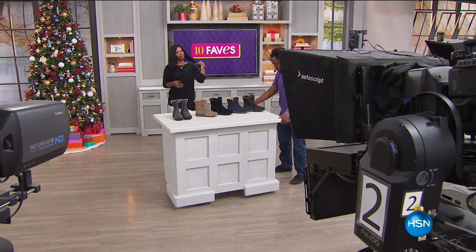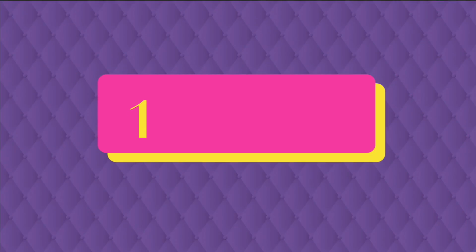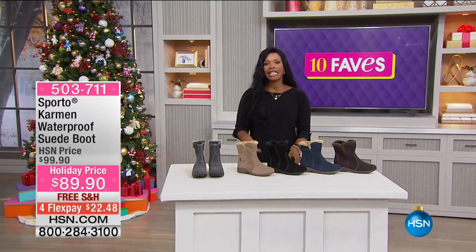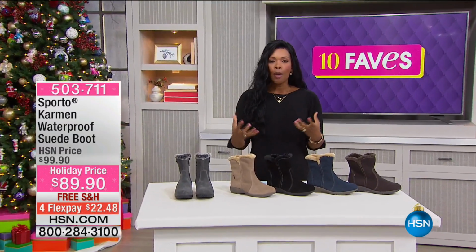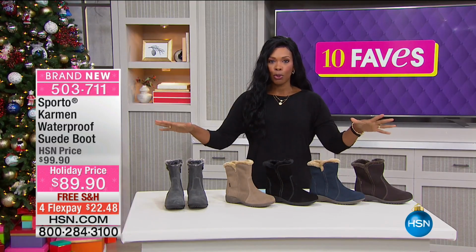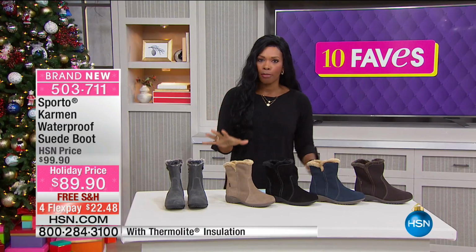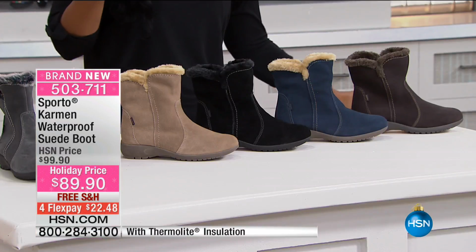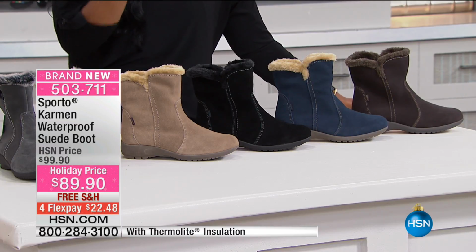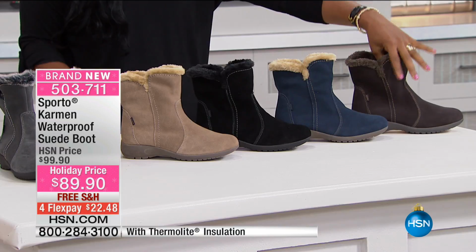Enjoy those. All right, we do have another boot for you from Sporto. Now this one's a little bit different, and as you can see, they're all very different in their styling. But what is common amongst not only these boots, but all of the Sporto boots, is that these are made for the cold weather. Now these are called the Carmen. So if your name is Carmen, these are your boots. These are waterproof suede boots. Once again, and we'll talk about that waterproof process. But let me show you the colors.